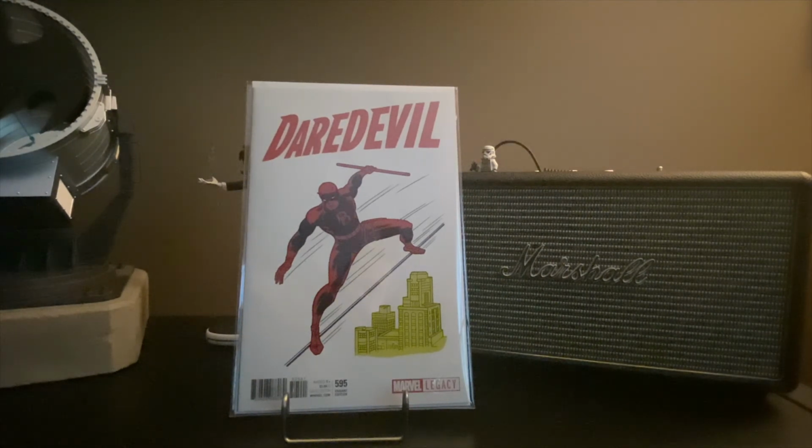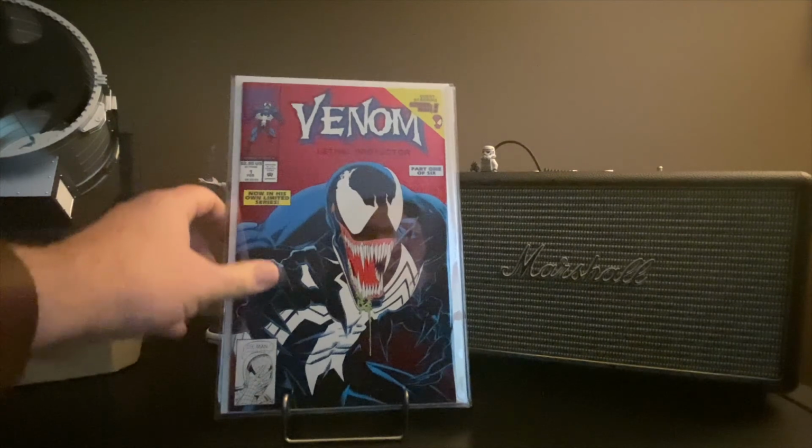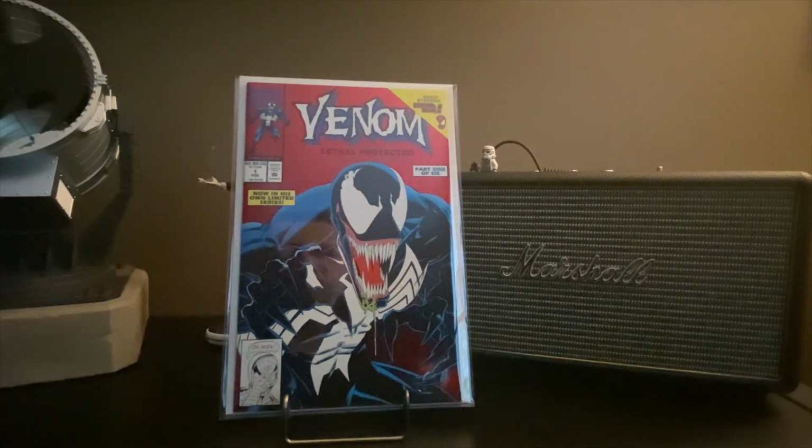This is a favorite of everybody's. Venom Lethal Protector number 1. Super nice and clean copy, probably worth grading. I'm not a huge Venom fan, but this one definitely goes for some bucks, so maybe I'll turn that over if it comes back with the right grade.